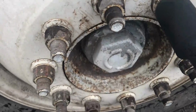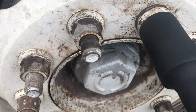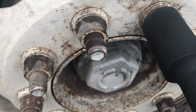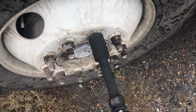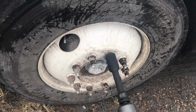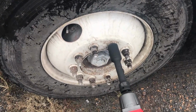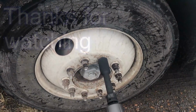Check it out, it came loose. Unbelievable. Wow. Okay, it works. Great. And it didn't even hammer very long. I'm going to go show the guy that does the mechanic work over here at my job. I've got to show it to him.